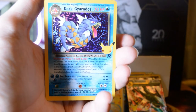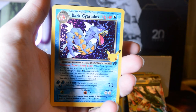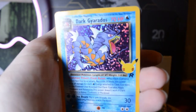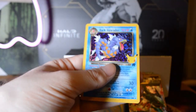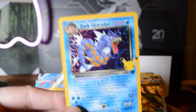God! I almost skipped Dark Gyarados. What the frick? Alright, the code card's mine though. I'm sorry. It's my birthday. I'm being selfish, but the code cards are mine. Okay, let me be selfish.